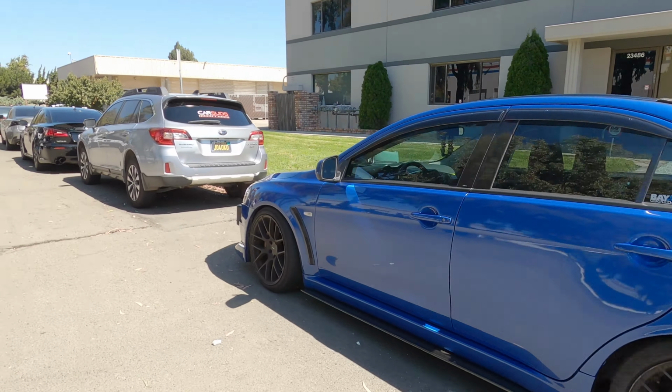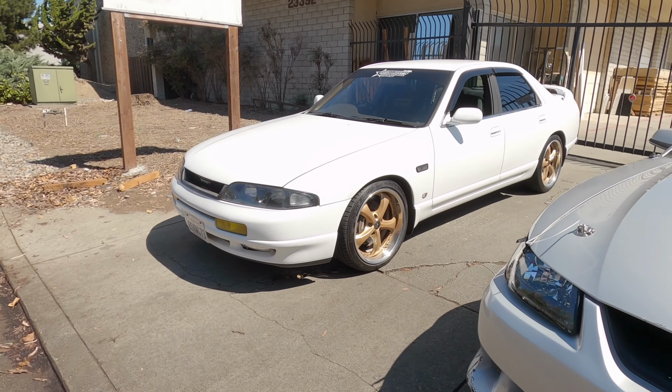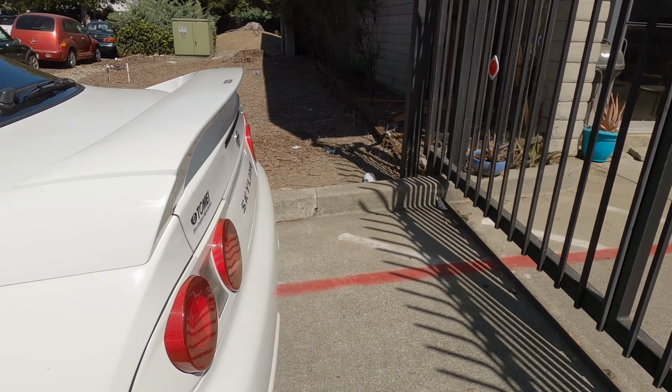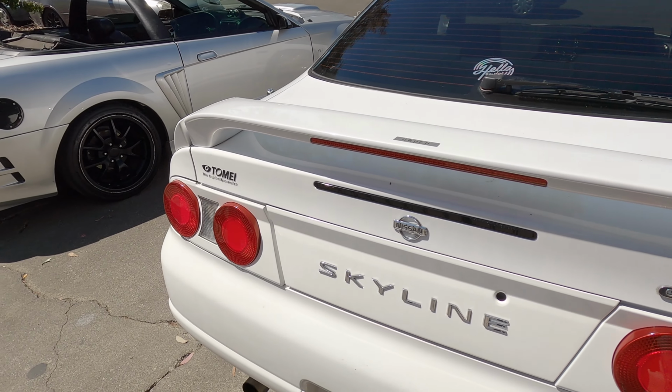Oh, look at this, another S13, got an S2K, got hella cars coming in. Oh look, Prius. Oh my gosh, no way. Got a tag. And look, got an Audi R8. I almost skipped this, but this is actually an R33 sedan. Yep. Skyline sedan, GTS 25T, Tome.